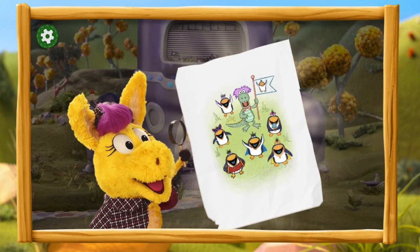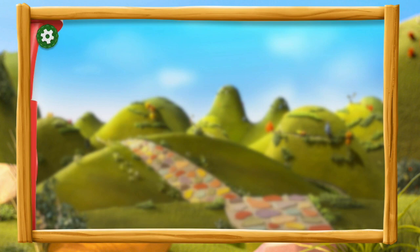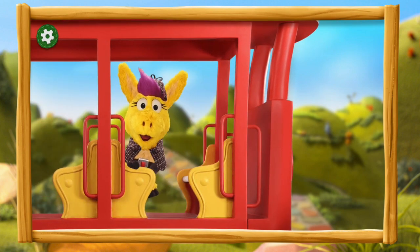You found all my hiding penguin pals! Detectives, you are top seekers! Great job on the last case. Ready for a new one?